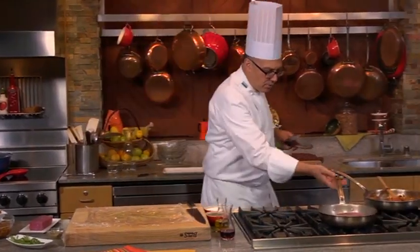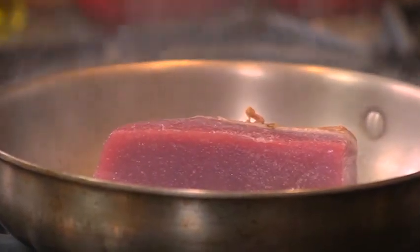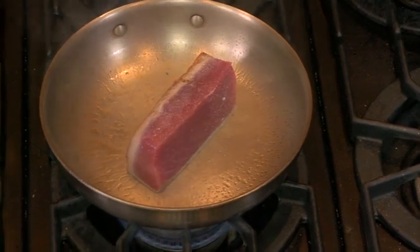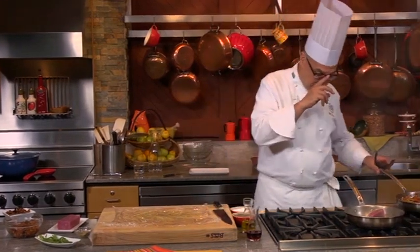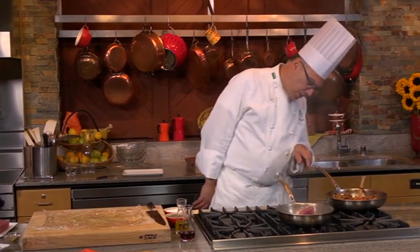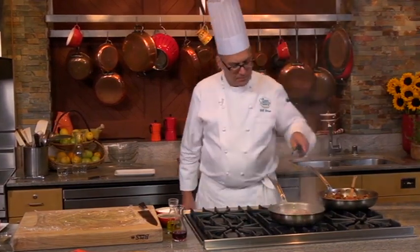Now I can monitor the progress here. Already I can turn this to a new side because I want to keep it pretty rare. That's my preferred degree of doneness for tuna. So we'll cook it on the second side for a like amount of time. And you can monitor the progress of the tuna right at the end. And I'm going to turn it again.